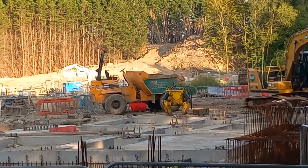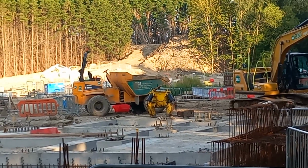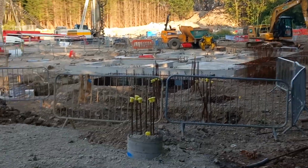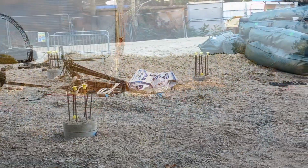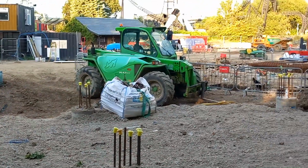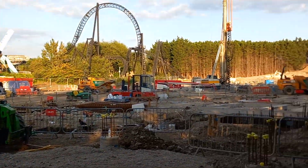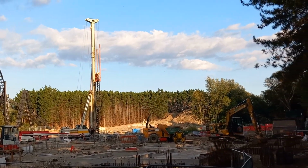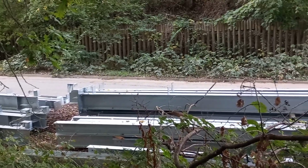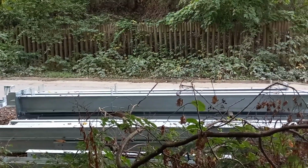This is the ride station, with ground pins in the middle for the ride station. Guests will be entering and exiting the ride here, and this is the maintenance bay. So that's what you saw today, what they've been doing, and slight things have changed, but nothing major has changed.